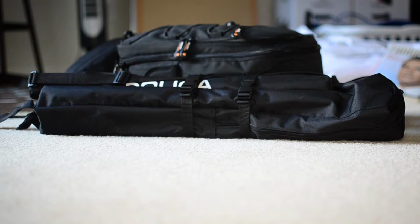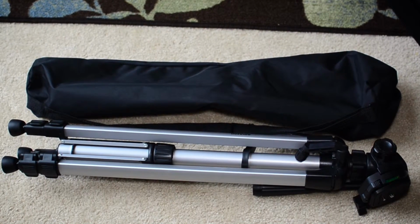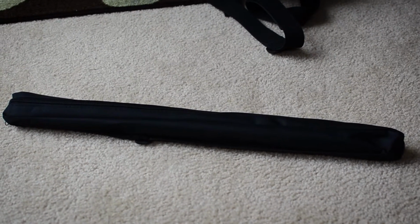On the other side of the bag, you're going to find that I have my monopod and my tripod attached to the side of the bag. These 2 things are great tools to have while you're out and about recording because they offer a lot of versatility with the ability to lock down a shot and not have any motion blur while you're trying to record or take a picture of something.